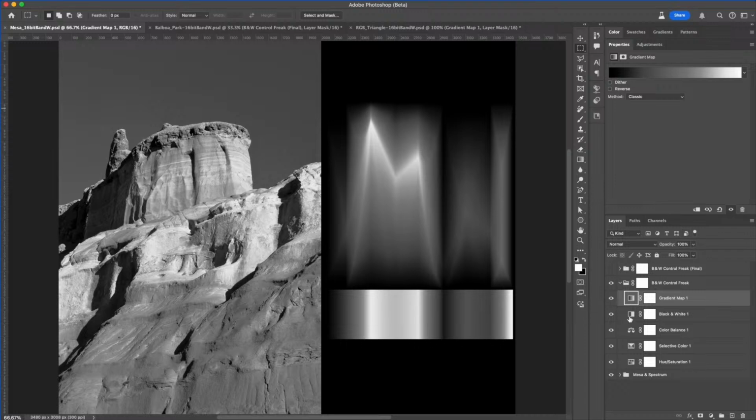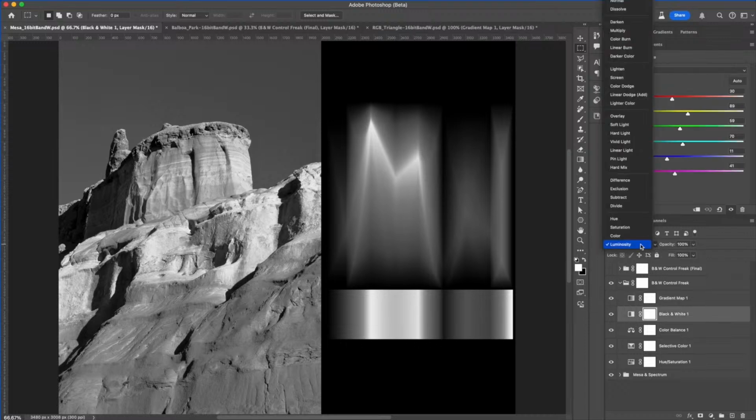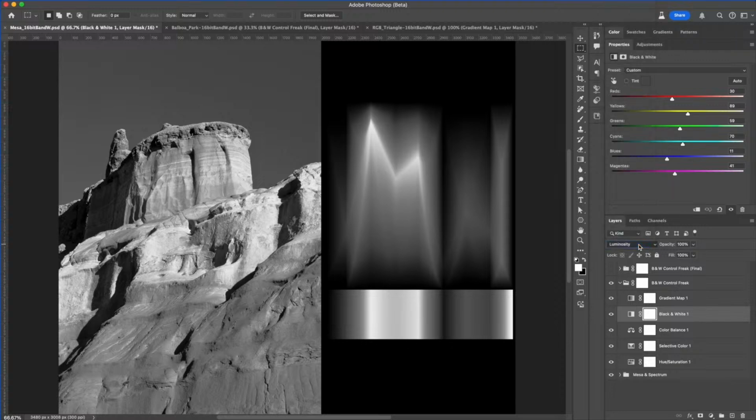All right, so the next step is to move down one into the black and white adjustment layer, and it is set to luminosity blending. You'll notice that it doesn't actually change anything. The default preset that ships with Photoshop actually has somewhat of a bias, and it's not neutral. This one is neutral, and it is one that I made custom that also ships with this.